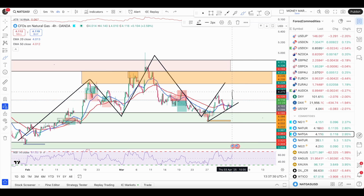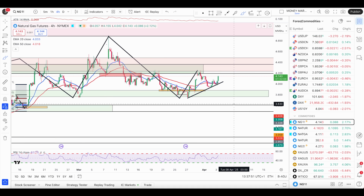So conditions are simple: pullback above 50 MA with bullish engulfing candle exactly like this. We're gonna go long. If there is no condition, my bias is still bullish towards this level. If there is a sell condition like a bearish engulfer right like this, we're gonna go short from here using 1 to 2 ATR for the targets, which I'm gonna keep you guys informed about as well.